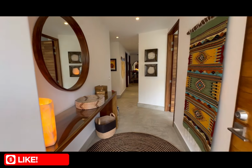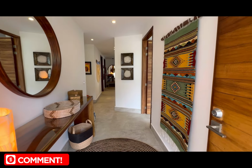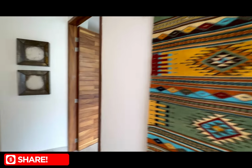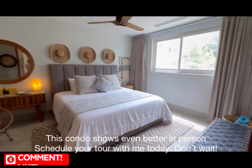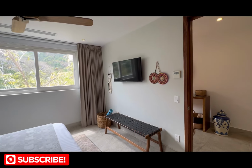And as we make our way in, you can already see they have some really wonderful interior design features here. They do some boho design, then you have little touches of Mexican flair that you're going to see. I don't know if this was professionally interior decorated, but it totally feels like it was. I'm in love with all of these details.